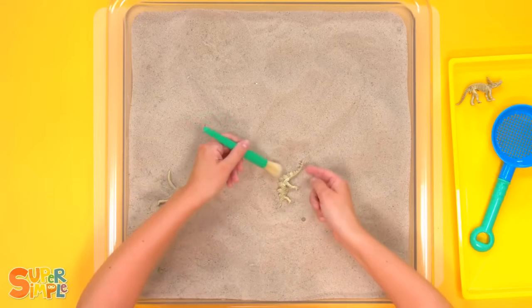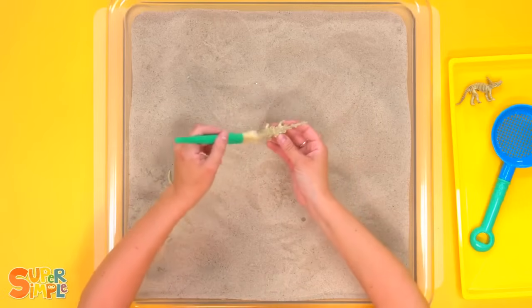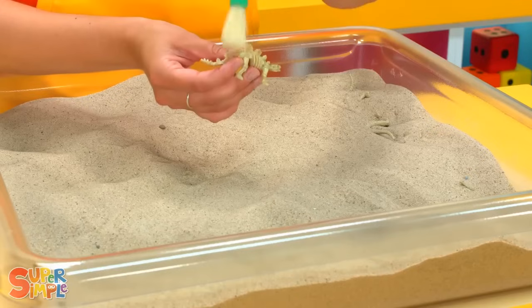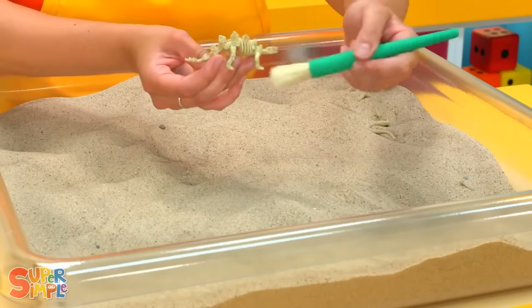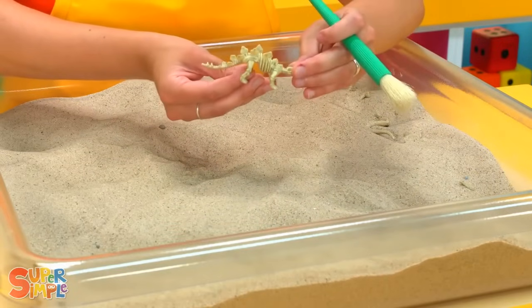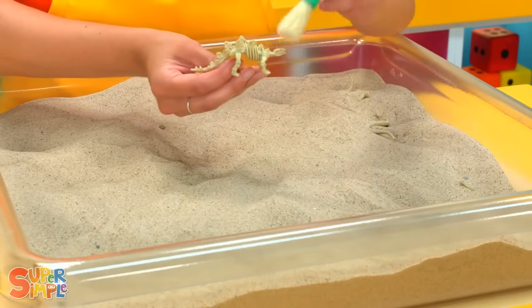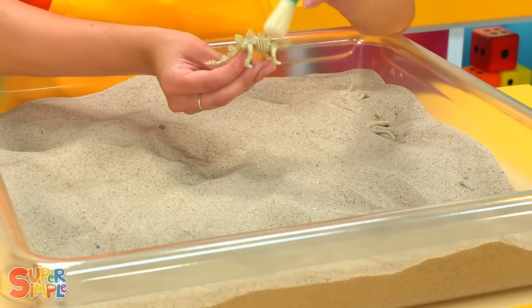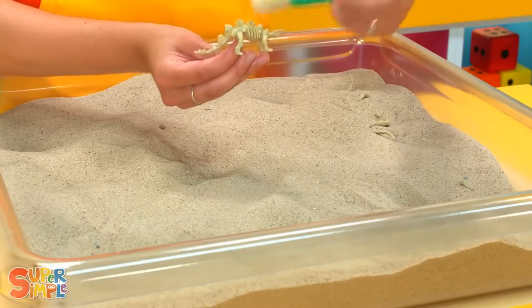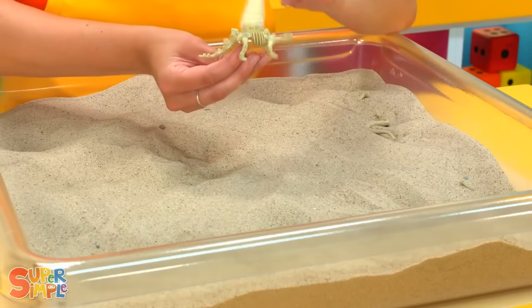Okay, I think I can lift it out now. Lift it out very carefully. Brush away all this sand. Nice and clean. Look at this one. What do you see? All those big spikes along the back. It looks like they have some spikes back here on the end of the tail. Does this look like a dinosaur that you know? Maybe one of the dinosaurs we talked about?